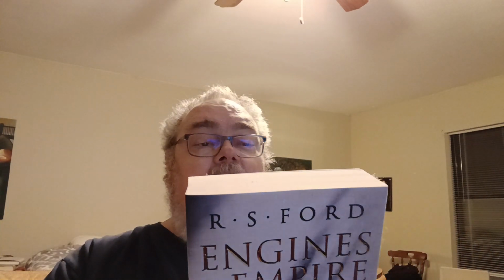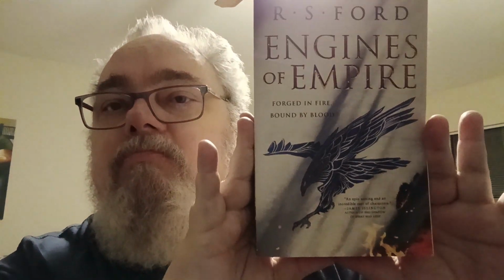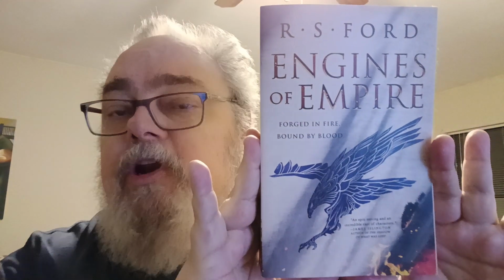R.S. Ford, Engines of Empire, forged in fire, bound by blood. And there's a quote on the front, it says, an epic setting, an incredible cast of characters. James Islington, author of The Shadow of What Was Lost. Okay, let me show you this here. Pretty cover.